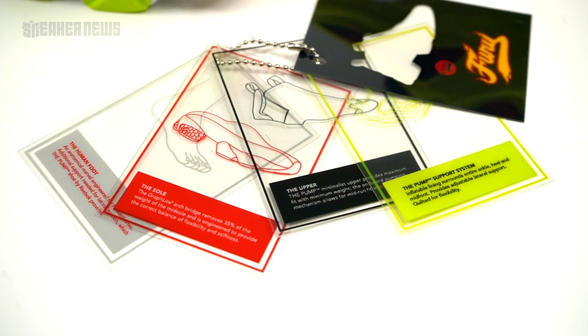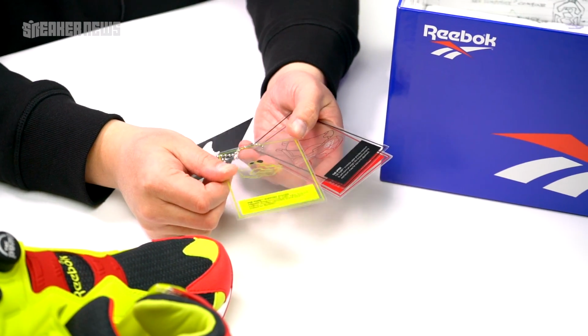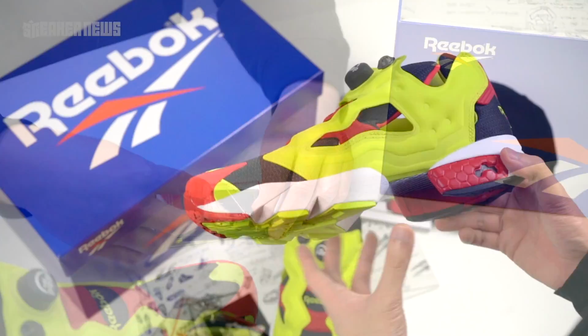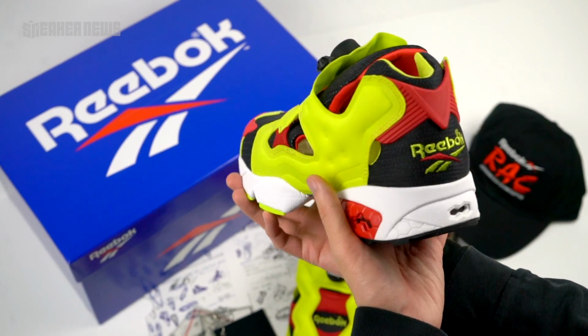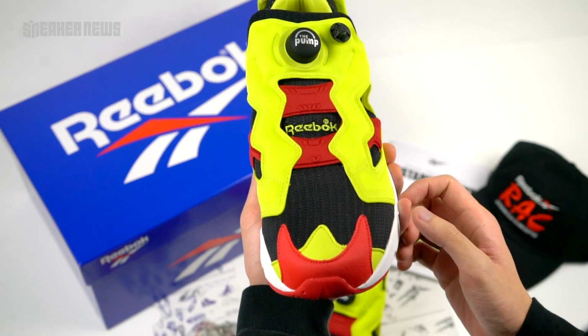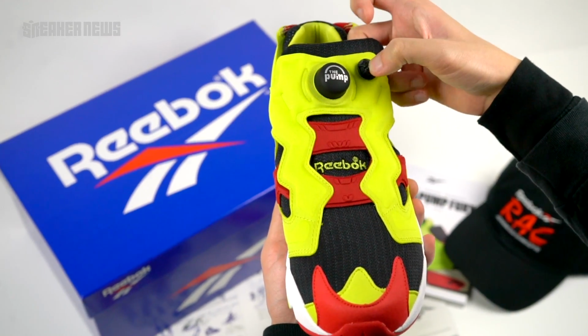So coming with the sneaker is this dope hang tag, which shows you the full design. Each layer by layer, it goes through the innovative aspects of each part. Definitely one of the best drops of March, I'll say it. It's not gonna blow away resale numbers or anything like that, but it's a dope shoe if you're a true 90s sneaker fan.